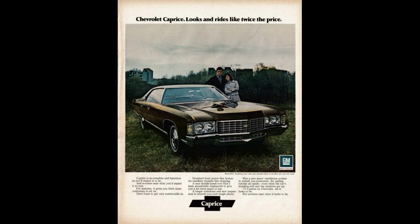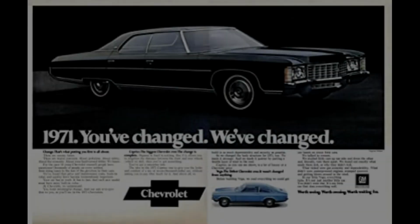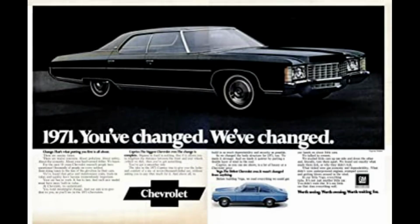The new styling was highlighted by a Cadillac-like egg crate grille with a Caprice emblem in the center and brushed metal trim surrounding the taillights on the rear deck. The full perimeter frame and all coil suspension were refined for improvements in ride and noise reduction.